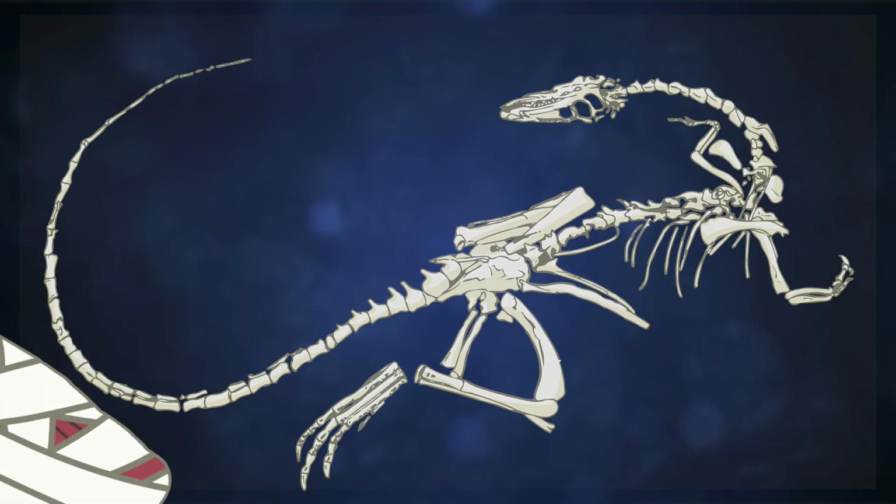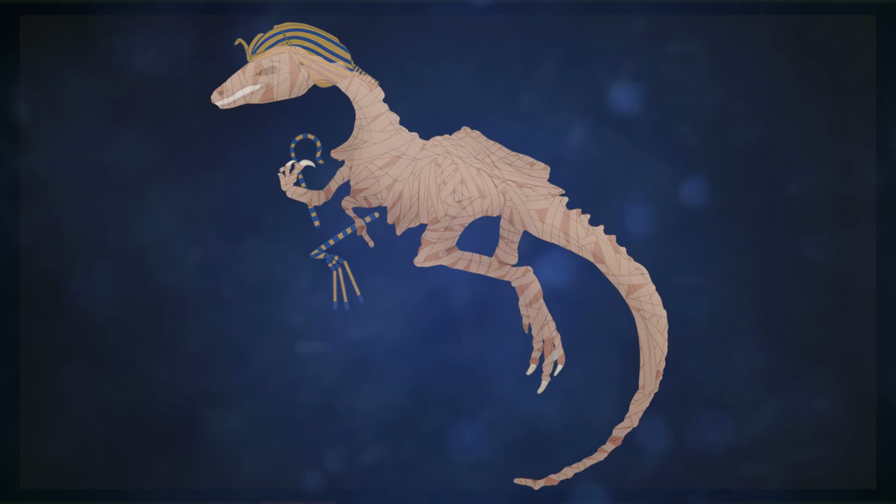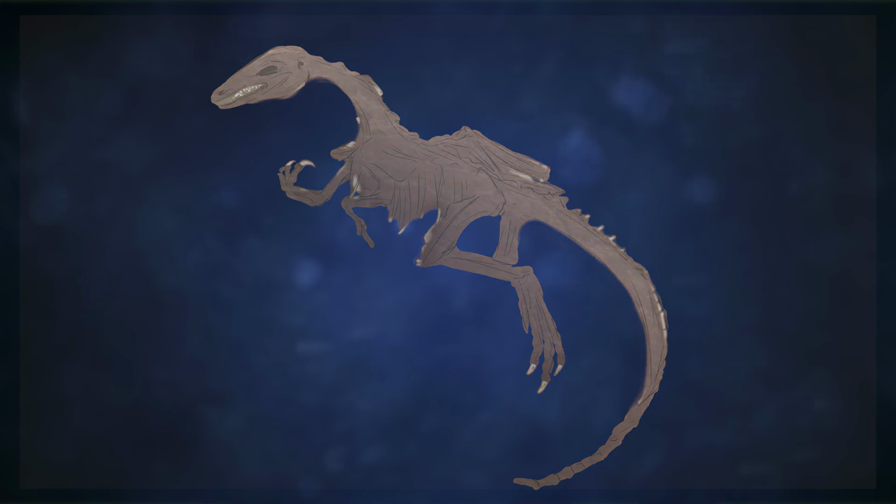You've most likely heard about dinosaur bones before, but have you heard about dinosaur mummies? No, not quite like that. A little less wrappings, a lot less squishy bits. Replace what's left with minerals and stone and there, that's more like it.